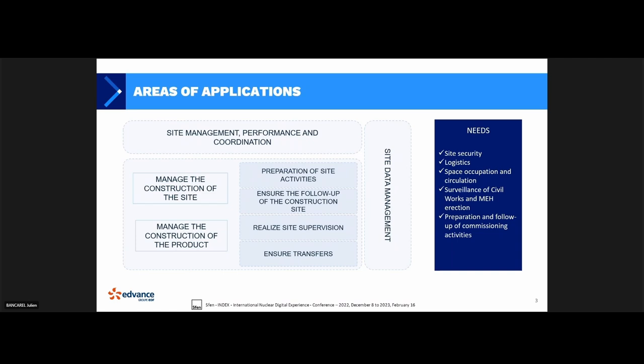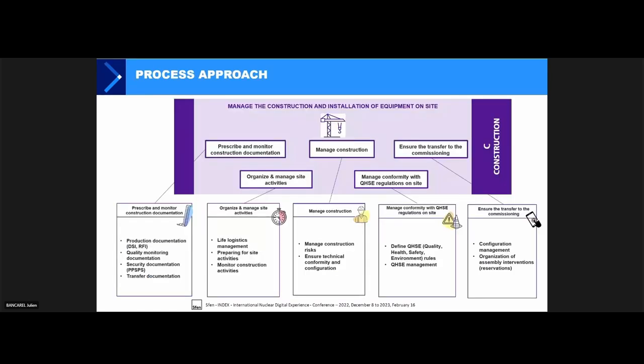Edvance and EDF created the process approach to drive this, and we manage the construction and the installation of equipment on site with these five sub-processes. In the organization, each process is led by an owner, and we establish a sequence of activities to manage construction.